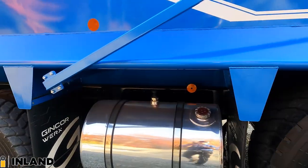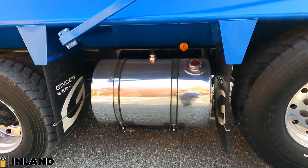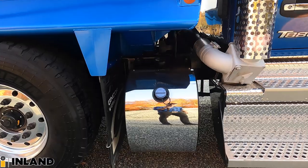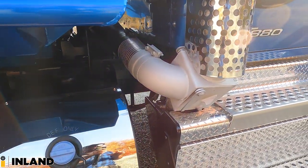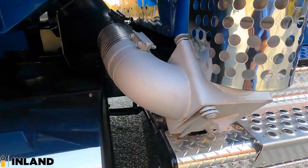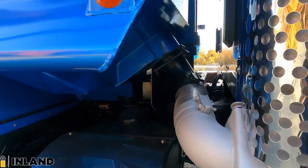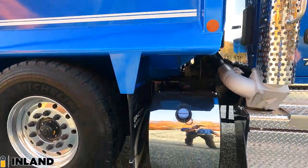Here's the hydraulic tank. So we have a factory installed hydraulic tank, matching straps, matching caps and everything. And then there is the large style DEF tank. Now, similar to that red dump truck I did not so long ago, that truck had a heated box, and so does this here. So there's the flap right there.